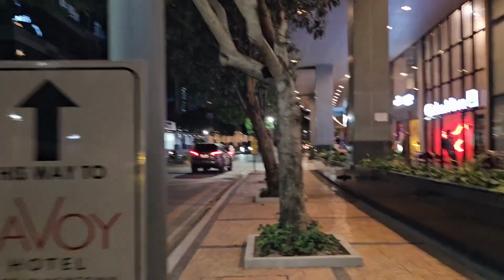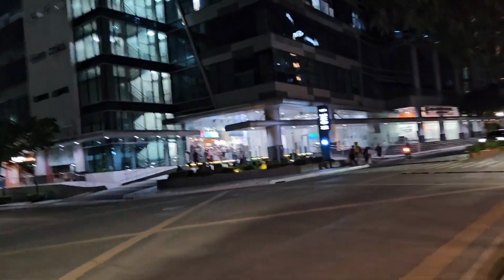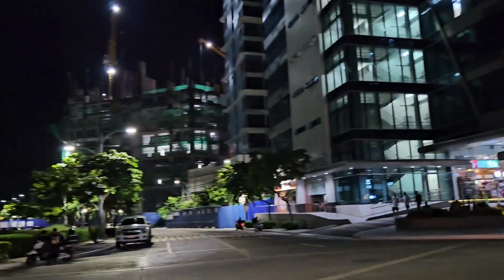It is Wednesday evening. Let's take a walk and take a look at what's going on Newtown Boulevard tonight. This is Newtown Boulevard on a wonderful Wednesday night.